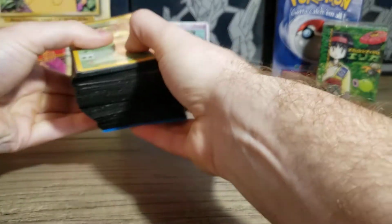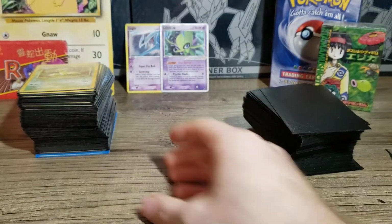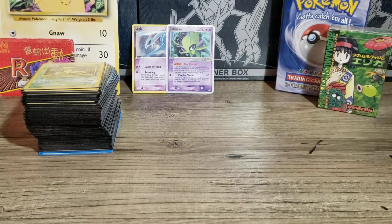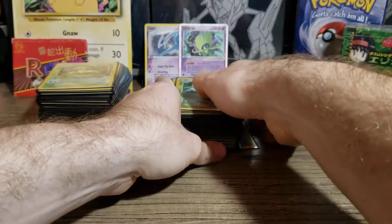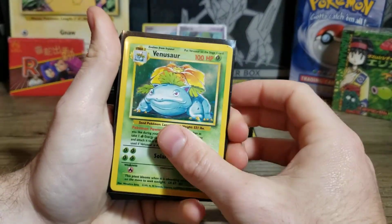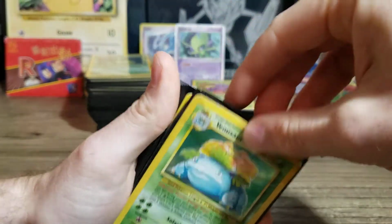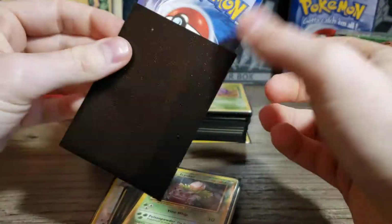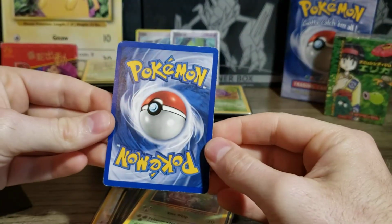All right, so not really sure where to start on this. So I think it was like that. Oh, I guess we'll start with the base. That's what it looks like. All right, so we've got a Venusaur. I'm going to take some of these out, and we're going to do a quality check as we go through. Just hoping nothing is off. So this one is a light play Venusaur.